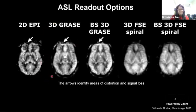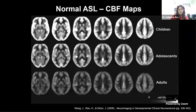I guess in essence, the three-dimensional readouts are sort of preferred over the two-dimensional readouts because you get whole brain coverage. With the two-dimensional readouts, you have to select which areas of the brain you want to target, but with the three-dimensional readout, you can image the whole brain at once. And the three-dimensional readout is essentially what's becoming quite common now.